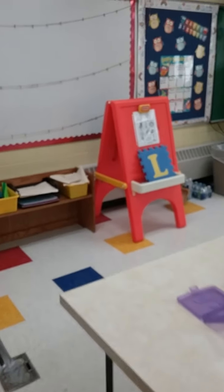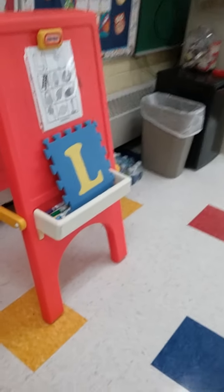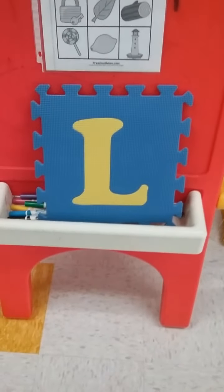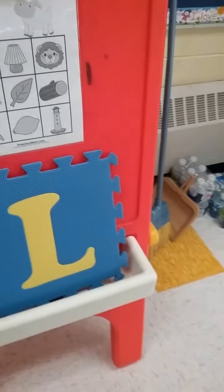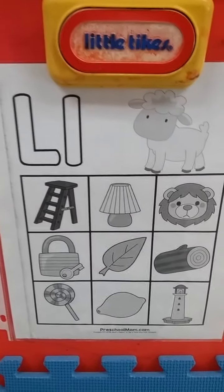Oh, I think I see one. Do you see it? There it is. Letter L. Letter L. L says, ooh. Your tongue goes between your teeth. Ooh. Let's look at some of these L pictures.